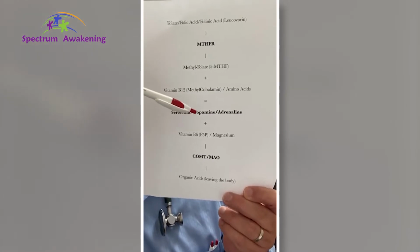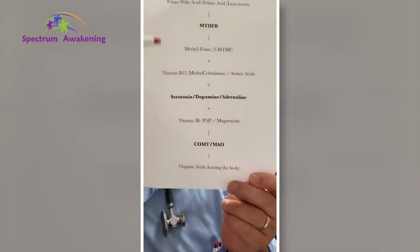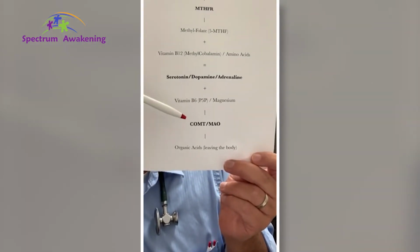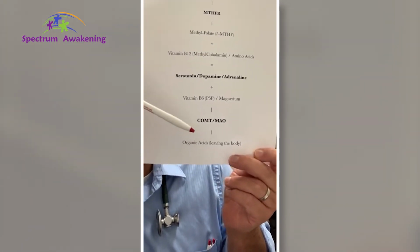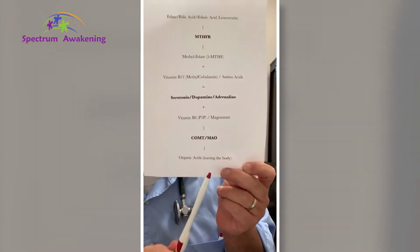Methylfolate combines with B12 and amino acids, and that equals our brain chemistry. So serotonin, dopamine, adrenaline, these are the brain chemicals that, frankly, we need. We need them for good language, good behaviors, and good sleep, but we need them at normal levels. You don't want to be too low, you don't want to be too high, okay? Those then combine with vitamin B6, which is also known as P5P, and magnesium. Those go through 2 different genes, COMT and MAO, and they leave the brain as organic acids. So many of you have heard of organic acids or the OAT test. That's a test of organic acids, and there's many organic acids. They look at many things, but some organic acids are actually brain chemicals coming out of the body.